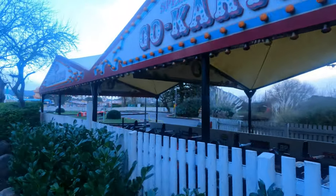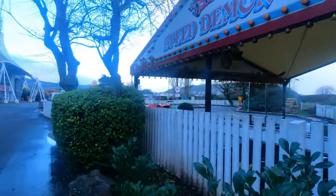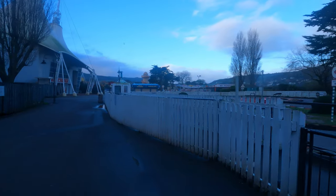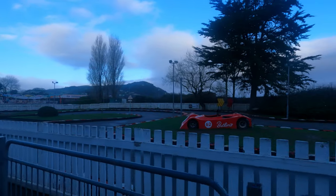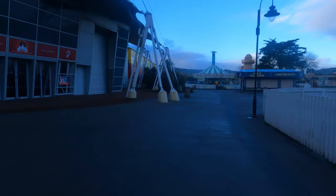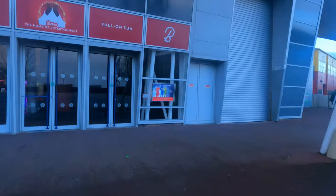There's the go-karts. Go-kart all ready to go. I did manage to get on those because it was raining all the time. And there's the go-kart track. I love the Butlins car. Wonder if this is open yet.